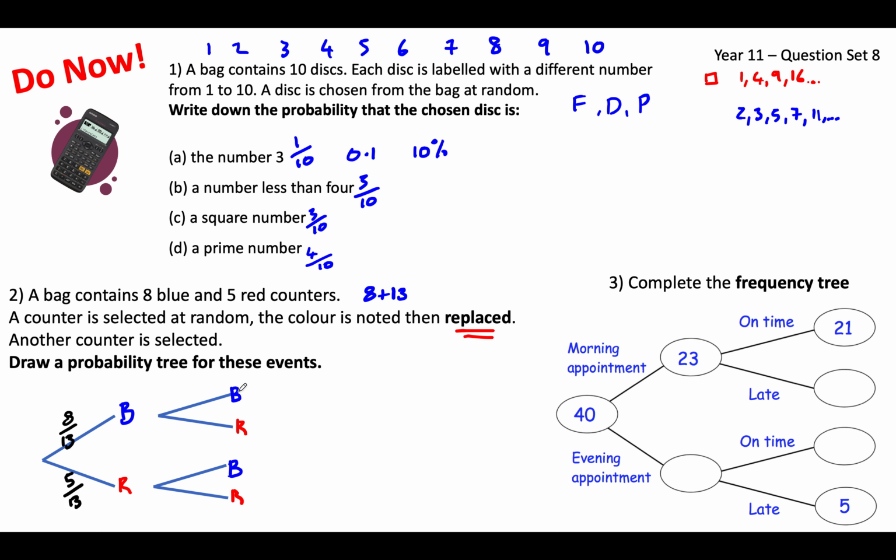Now for the second set of branches, it's actually the same probabilities, because even if you came up this way and selected a blue the first time, you put the blue back in, so there are still 8 out of 13 blues, and there are still 5 out of 13 reds. And same for these ones down here, 8 out of 13 for the blue, and 5 out of 13 for the red. Hopefully yours is a bit neater, mine's a bit cramped down here, a bit shorter space. Probabilities along the branches, labels at the ends.